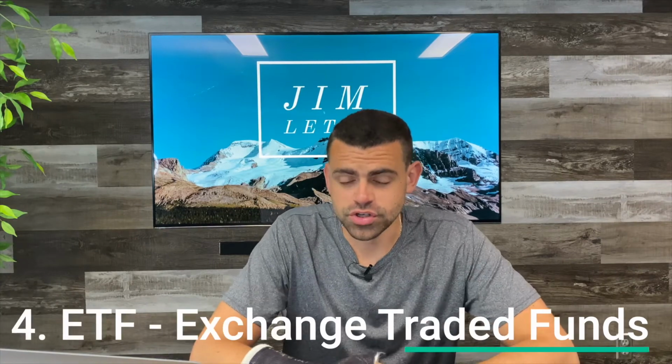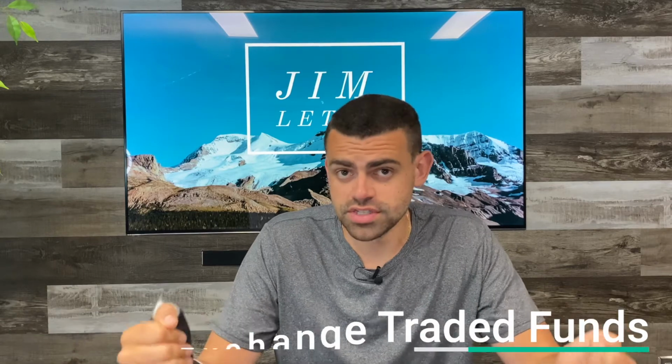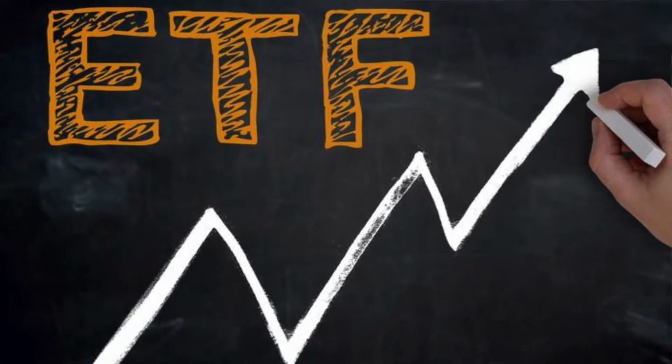Exchange traded funds, also known as ETFs. It's a type of investment that involves a collection of different stocks, so it's kind of similar to the mutual fund. However, ETFs trade throughout the day, which means their price is constantly fluctuating up and down, whereas the mutual fund is just your overall net value of your investment.